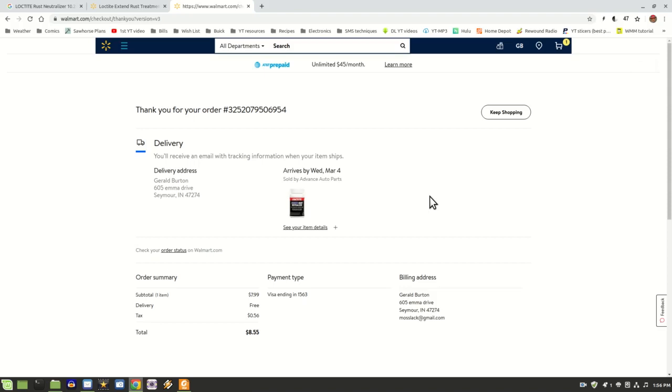I just think that's incredible. I wasn't in any hurry, so I took the free delivery, and it's March 4th. Here, $8.55 is what it was. There's the total. I didn't even see it down there. But I just thought I would share that with you, because it's kind of strange the way things work. You would think you could go to the store and pick it up, and it would be cheaper than having somebody ship it through a third-party shipper. That's kind of odd, but stranger things have happened, I guess.